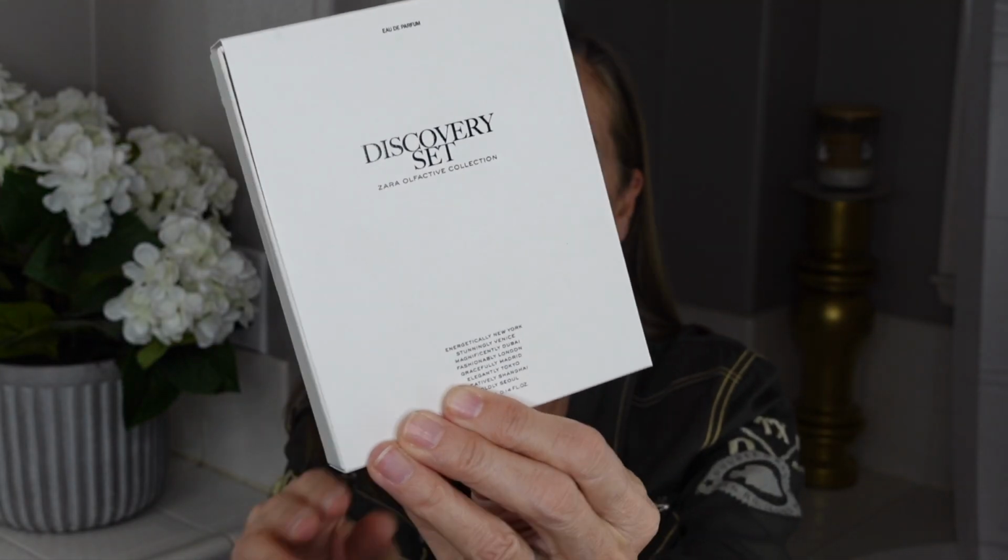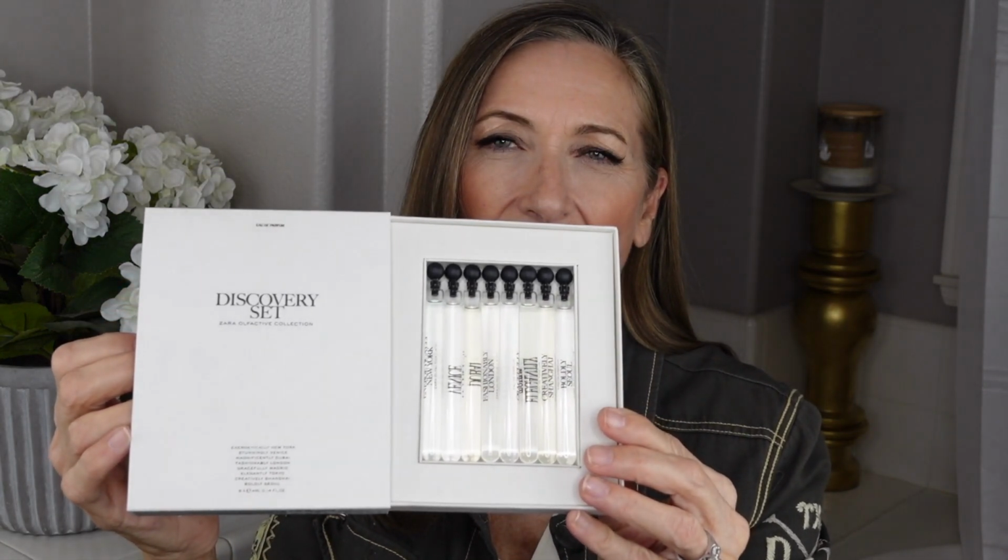Now I went ahead and ordered their discovery set because they didn't have it in the stores yet. So I ordered mine online and this is what it looks like. This set was $25.90 and you get all 8 of their fragrances. When you open it, you can see the little sample bottles there. What I don't like is these bottles are not the spray kind. They're just the kind that you have to dab on your wrist so you can't really spray it, which is kind of a bummer.